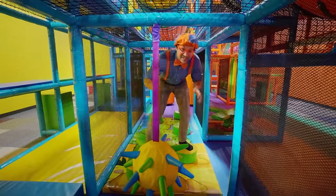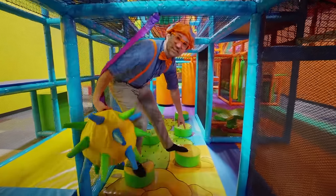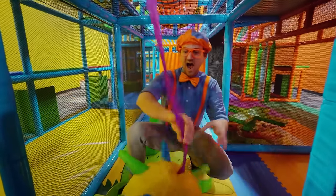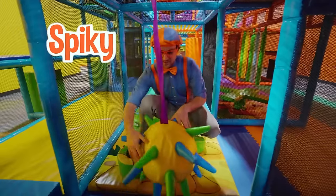Whoa, hey, check it out. I'm balancing on these circular things. Whoa, wait a second. What is this? This is a spiky ball.